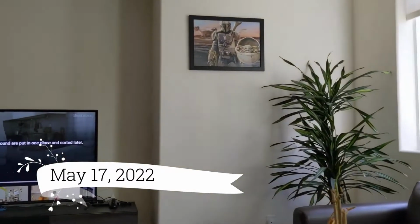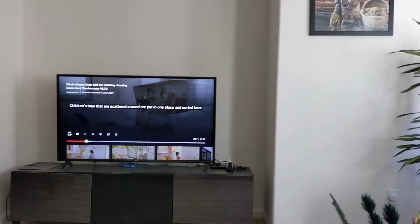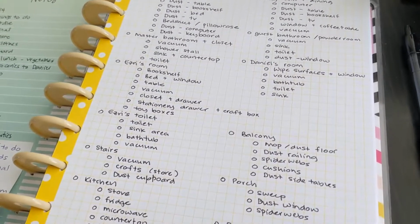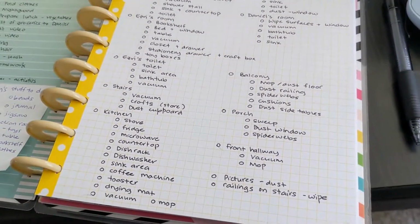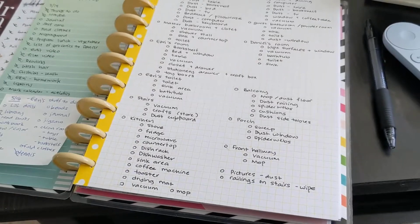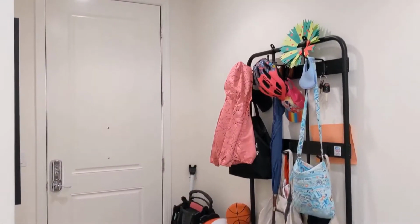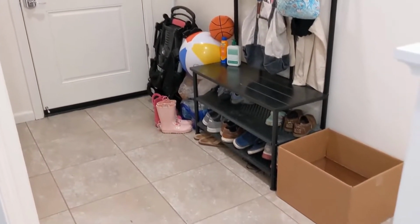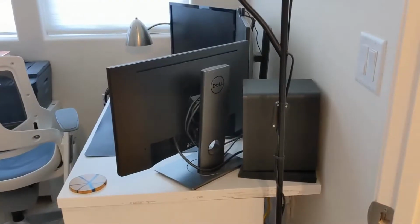So in this video I'll be showing you my spring cleaning session. This is the list of the rooms or areas I'm planning to clean. The reason why I started doing this spring cleaning is because my last job assignment ended in mid-March and I decided to take a break, and why not clean the whole house.